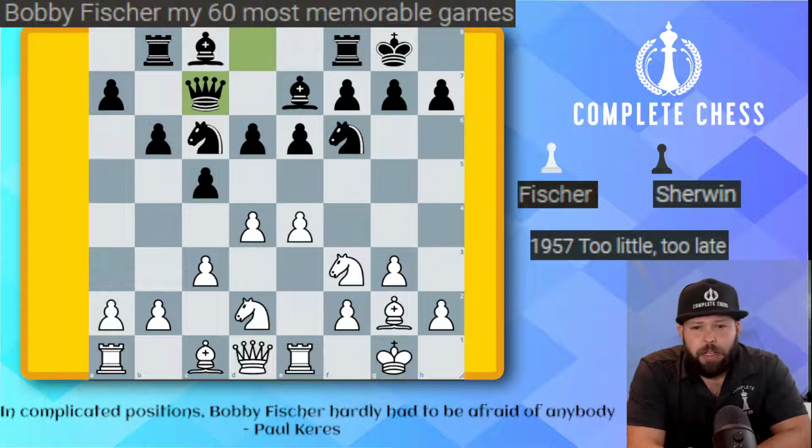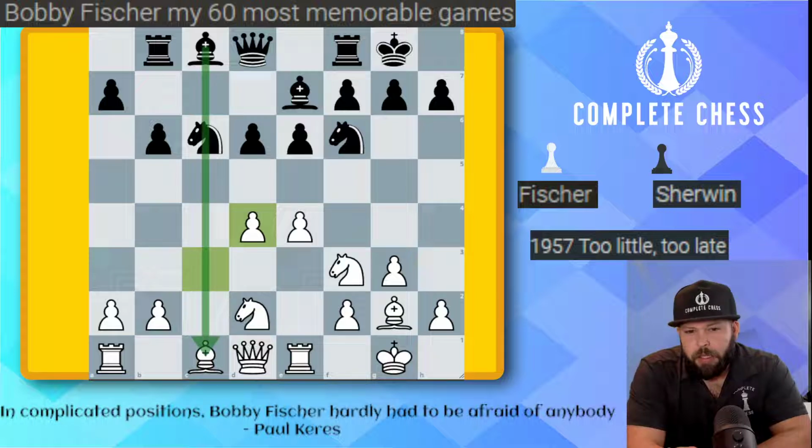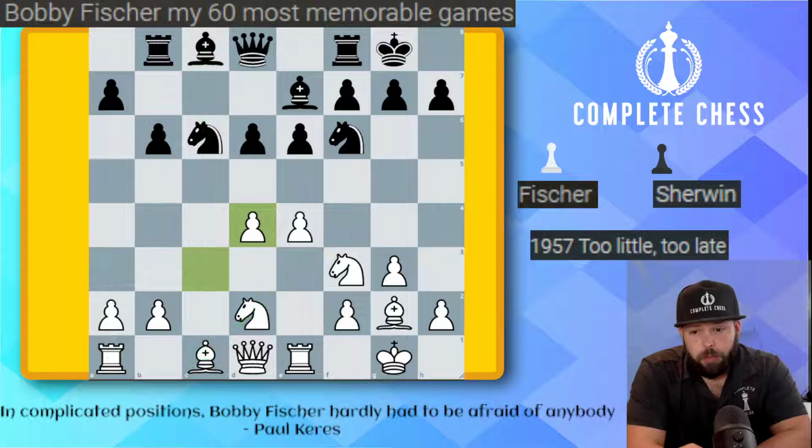I do want to point out here, maybe something that black could have done is try to take on d4 right away. So c takes, and then this opens up the queenside file, so maybe you can create some counterplay. With that being said, this file is opened up both ways. So when you move your bishop out, the rook can come out. White can actually have penetration squares over here too. All right, well, back to the game.